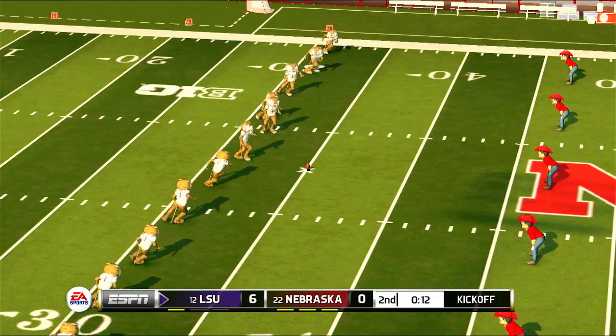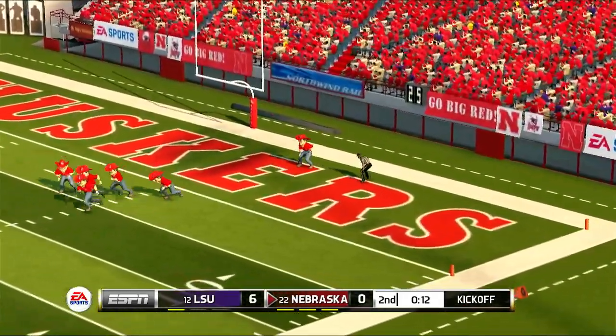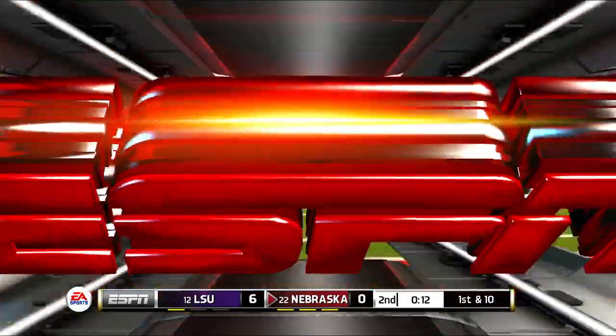Looks like they're ready for the kick. And he got all of this one. Great kick. This one's going to be down in the end zone for a touchback.